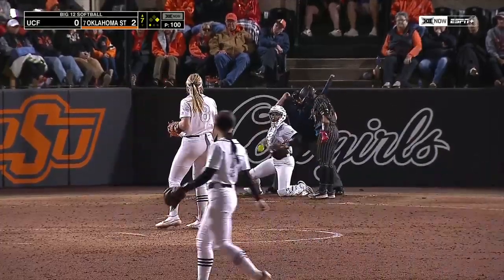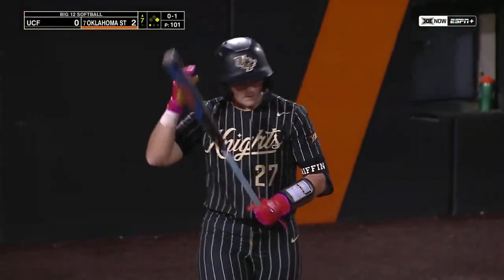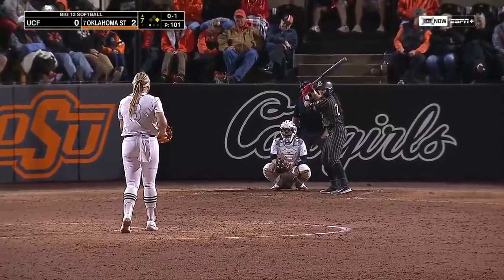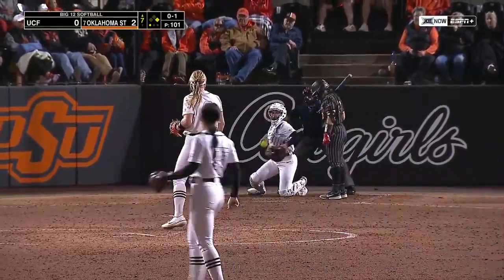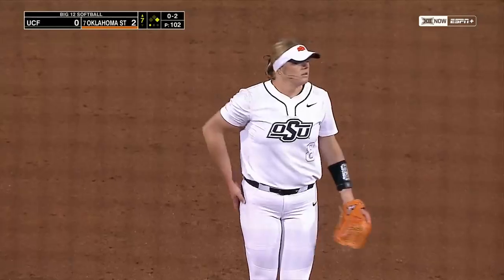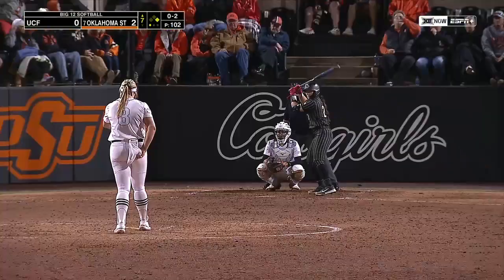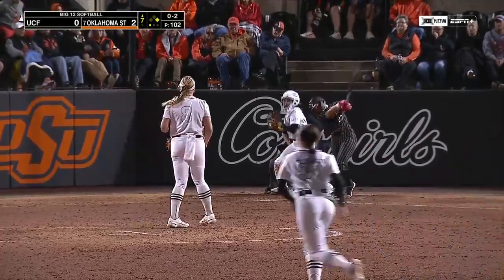Runner at first, tying run at the plate. Kilfoyle heading the count, 0-1. Kotzelnick had a 6-pitch at bat. Pitch on the way to Griffin, in there for a called strike. Heading the count, 0-2. Griffin lined out to third, had a sac bunt. She's 0 for 1. UCF down to their last inning, 2 outs. Big swing and a miss.